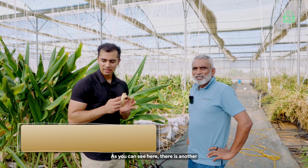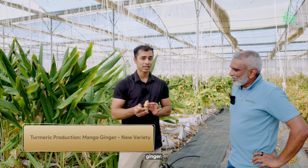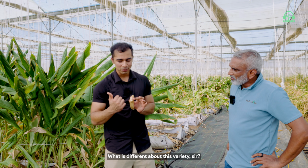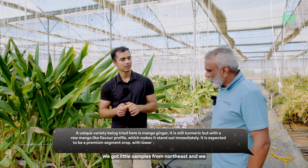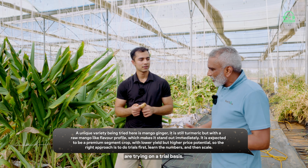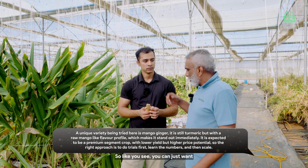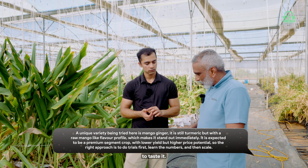As you can see here, there's another variety of turmeric which is known as mango ginger. Exactly. The crop is turmeric, but the variety is known as mango ginger. What is different about this variety, sir? This is the first time we are doing it. We got little samples from the Northeast and we are trying it on a sample trial basis.